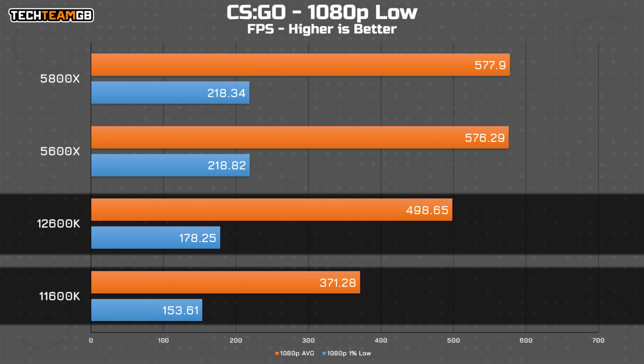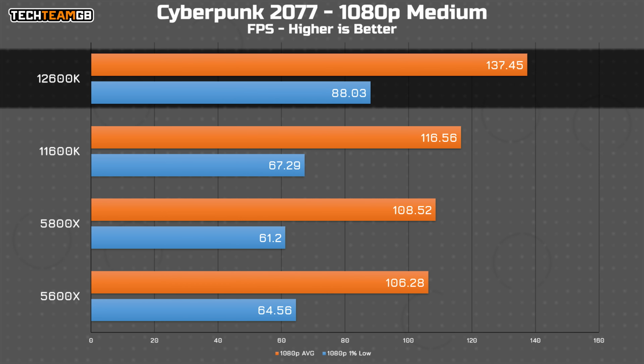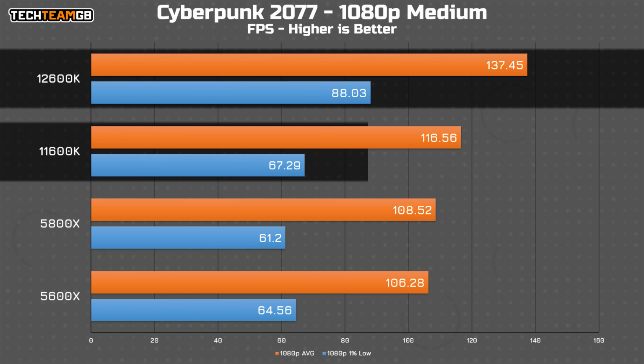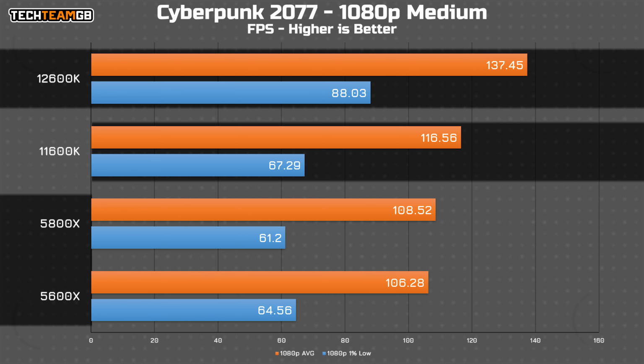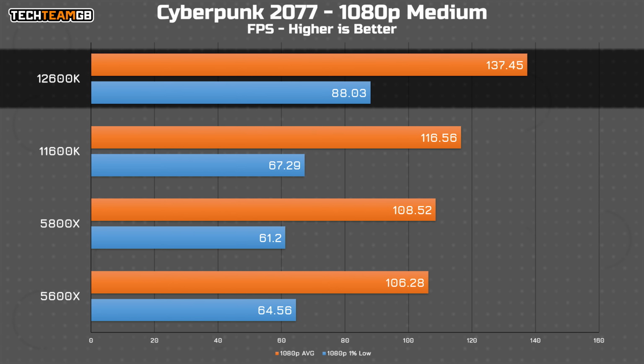34% more performance than the 11600K, which is a fantastic step up. Cyberpunk is actually the complete opposite, with the 12600K taking a more noticeable victory, netting around 138 FPS average compared to the 11600K at around 117, and the Ryzen chips at 108 and 106. Also worth noting is the improvement in the 1% low figures, going from around 65 FPS to around 88 instead.